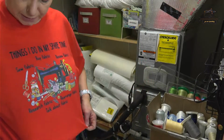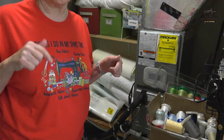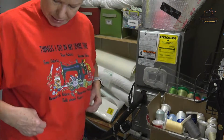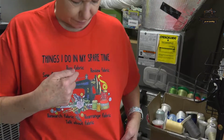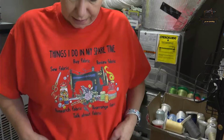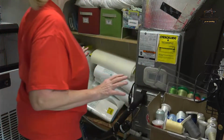So wearing my shirt today, I got a link to Allie M below in around my sewing room. It says things I do in my spare time. Sew fabric, buy fabric, review fabric. That's what we're doing today. And rearrange fabric. So I said, this is me. This is the shirt for the day.